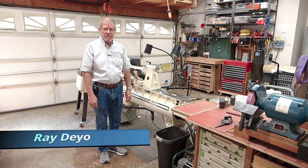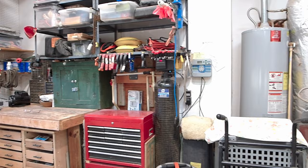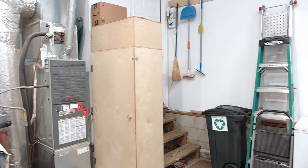If you were to stand up tall and look down in this shop, you'd find that we're in a two-car garage that's split in half. The far half of the garage is where I do all of the maintenance and projects, and it supports the house and the yard. If I have to assemble something, I do it there. And it's also used for periodic wood storage.